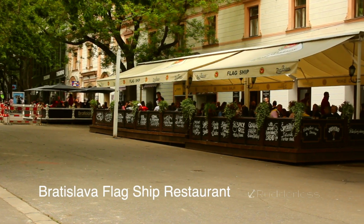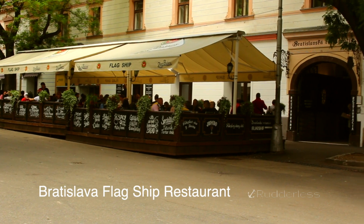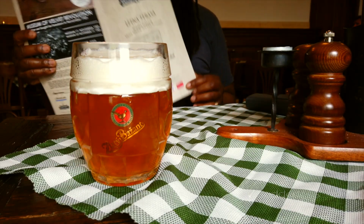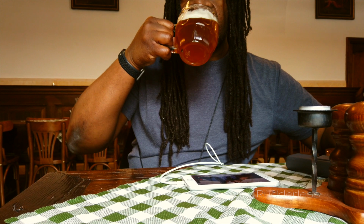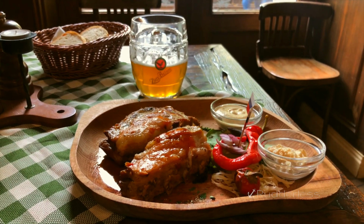A little boy at the information booth told me about this restaurant called Bratislava Flagship. So we're gonna go there for lunch. I'm hungry. Bratislava sits in a region which is well known for beer. Think Prague. But aside from their beer, we need to have a quick discussion about their food. These guys do amazing things with pork.